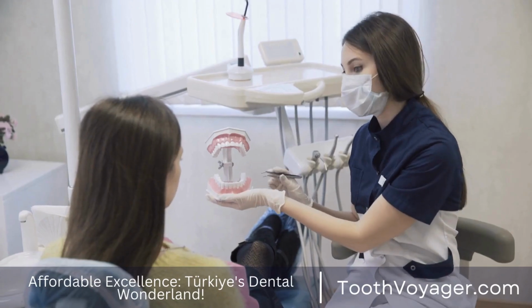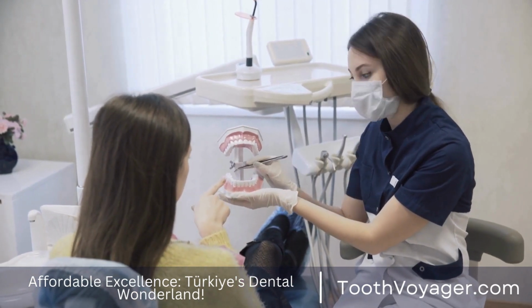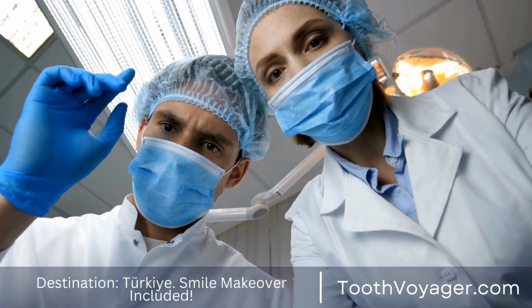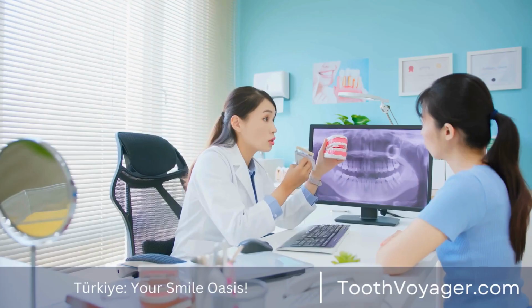The dentist will make impressions of your teeth and create the perfect crown to match the form, size, and color of your original teeth. The crown will be made by a dental laboratory and attached to the abutment in a final appointment. Step 5.